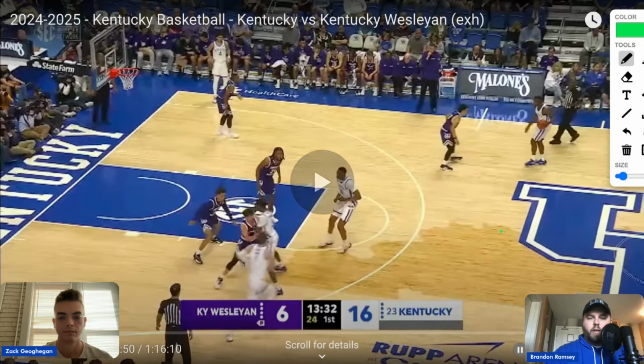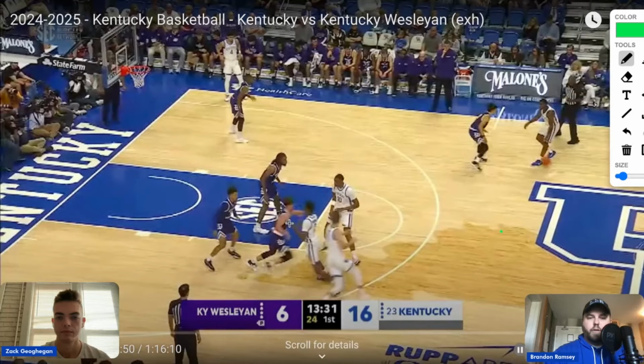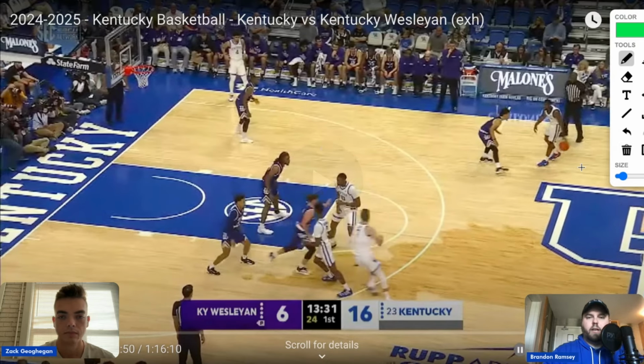In theory, because Andrew Carr's defender goes underneath the Jackson Robinson screen, he could have popped back here and probably gotten a pass from Lamont Butler and taken a 3-point shot. But early on in the game, there's no reason to take a deep three with 24 seconds on the shot clock. So he goes ahead and curls the screen.